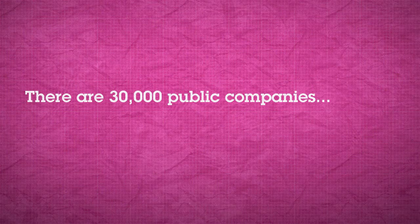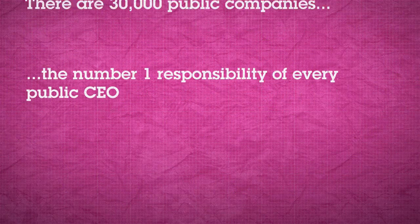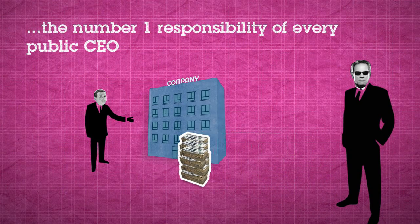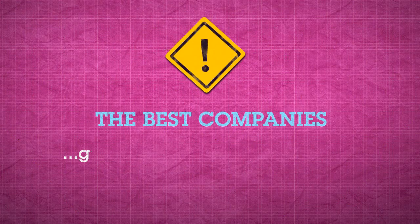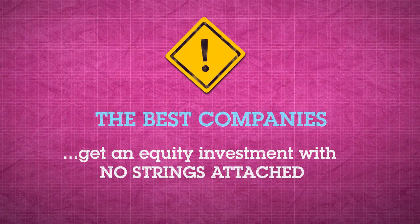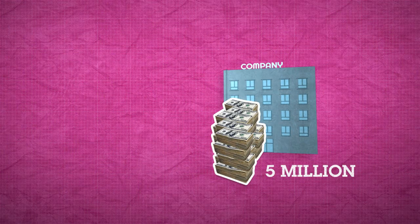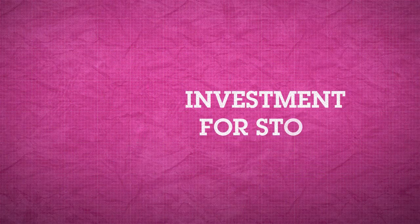There are 30,000 public companies. The number one responsibility of every public CEO is to pitch his company to investors and get capital. That's why they went public in the first place. The best companies get an equity investment with no strings attached. These are the winners. Example, a company lands a $5 million investment for 25% of the shares in the business. No debt, no future payments, just investment for stock. That's what you want to see.